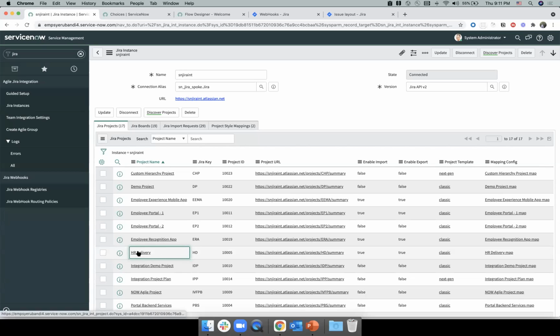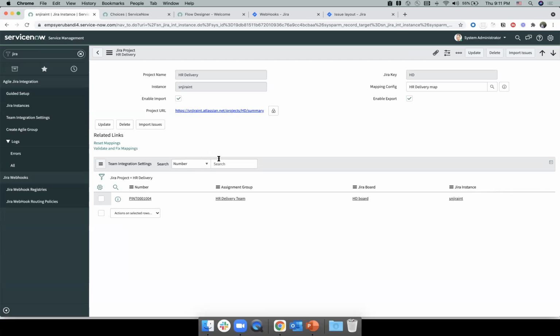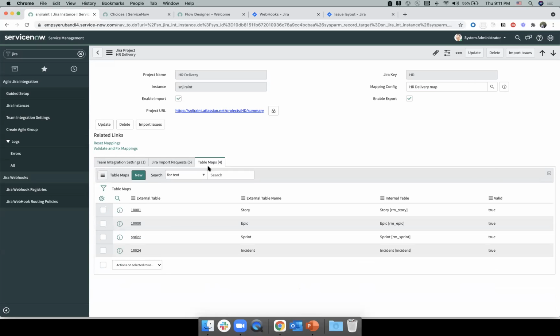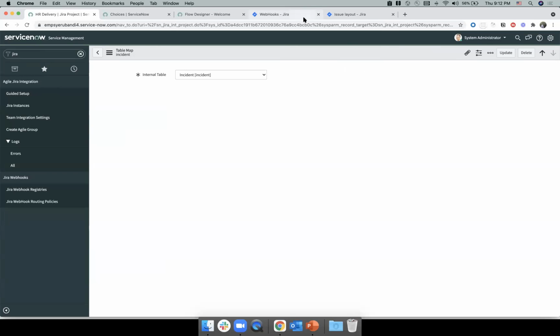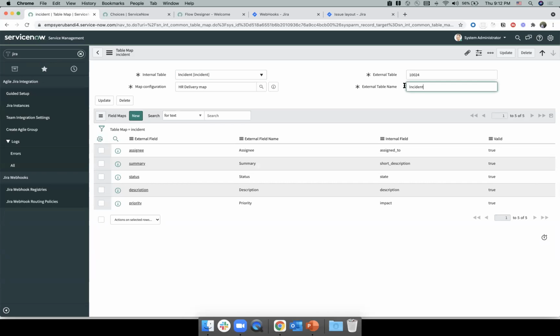All right. So this is the project that I wanted to show you. In this project, in addition to epics and stories, I have also created a mapping for incident, and I want to show you how that works. All I did was create a table map for the incident. I created a new issue type called incident in Jira, and then created a mapping between that issue type and the incident table in ServiceNow. I mapped a few fields: summary, status, description, and priority. For status, I just mapped a couple of them, new and in progress. I didn't do the whole thing, just to show you how that works.